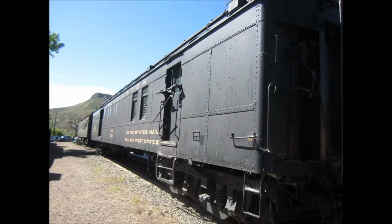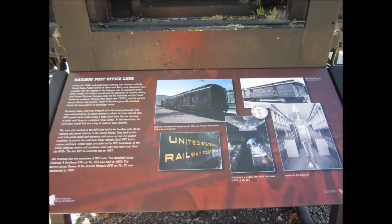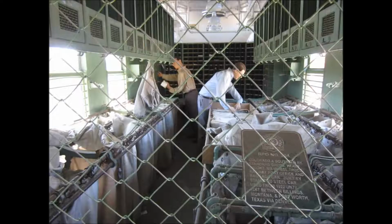This is Colorado and Southern Mail Car number 254, which was built in 1928 by American Car Foundry. This little information board was on the side of the car, which says the last RPO in Colorado was in 1967. They did a nice job recreating the interior with some mannequins at work. This little area was for carrying large and bulky items that wouldn't fit in the mail bags.